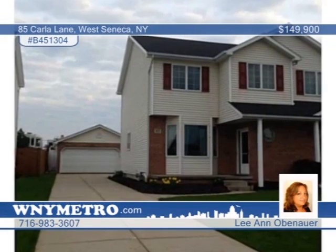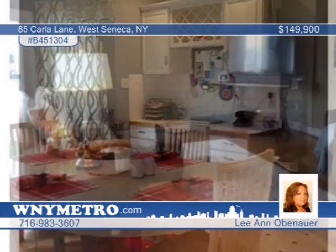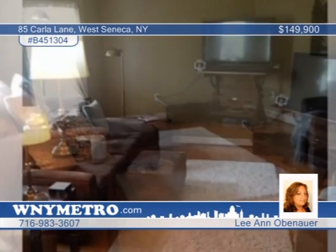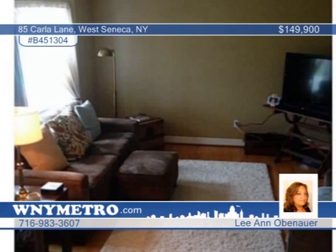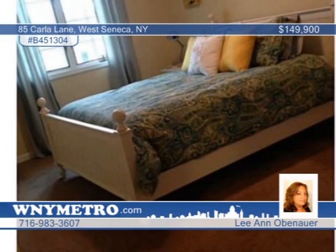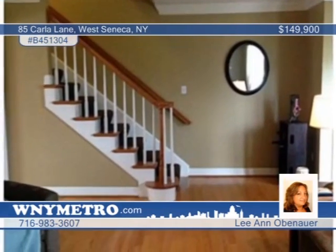Drop in and see this gorgeous and well-kept townhouse that offers three bedrooms and 1.5 baths. The home showcases a large eat-in kitchen with loads of cabinets, new stainless steel appliances, glistening hardwood floors, and fresh carpet in all the bedrooms. The full basement offers additional living space and a fenced backyard for perfect entertaining of family and friends. The entire home has been meticulously maintained and has had many updates throughout. See it with Leanne Obenauer today.